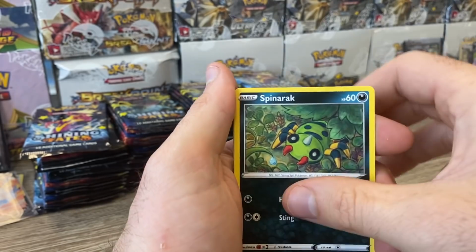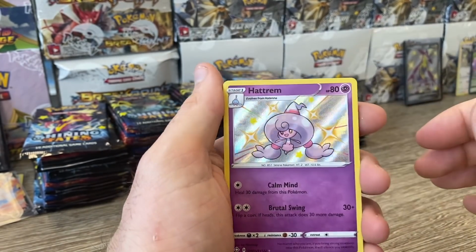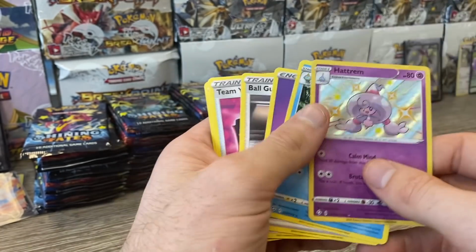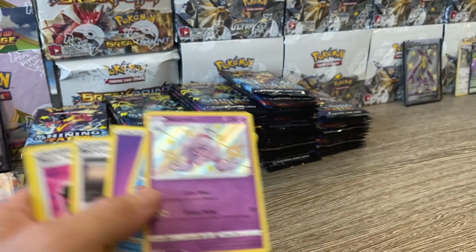Kufunt, Blitzel, Spinarak, Hatrim. Asshat. Yeah, it is an asshat. Look at that, looking good. And eight. Dreadnought. Not bad. I'll sleeve up the little asshat.